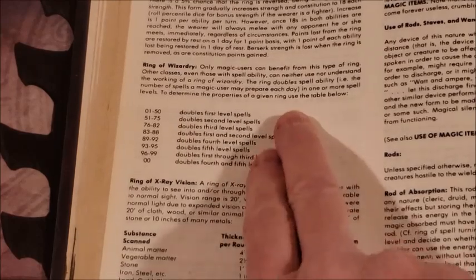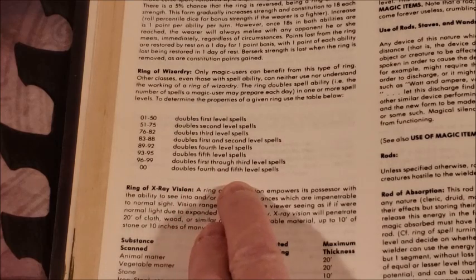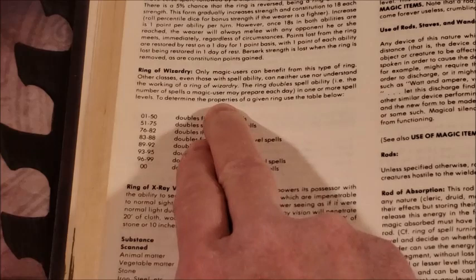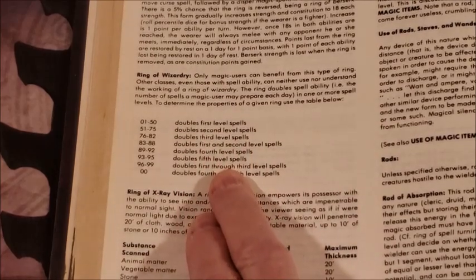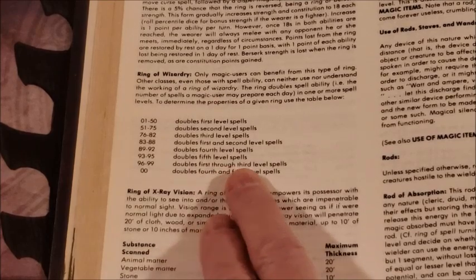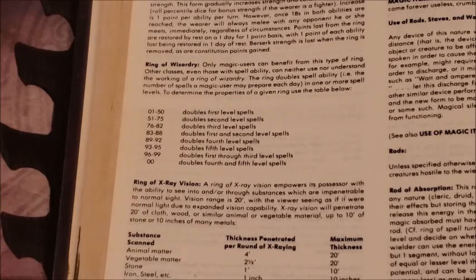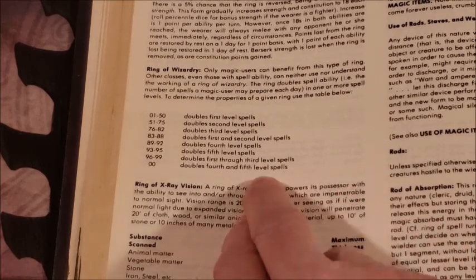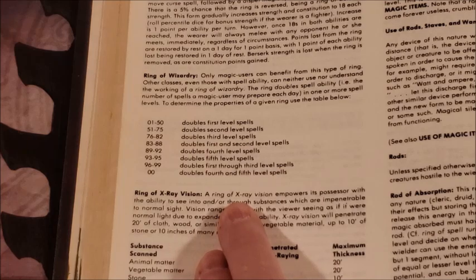I have also given out rings of wizardry here, not listed. I've doubled 6th, 7th, 8th, or even 9th level spells. Again, very rare, and always a one-off in a campaign, and always after a very long element of the campaign. Some of my campaigns have gone on for many, many moons, and at the end of it, if the characters are 12th, 13th, 15th level, I'll go ahead and hand out some kind of fat magic item just to kind of say, hey, thank you, you did something really good.